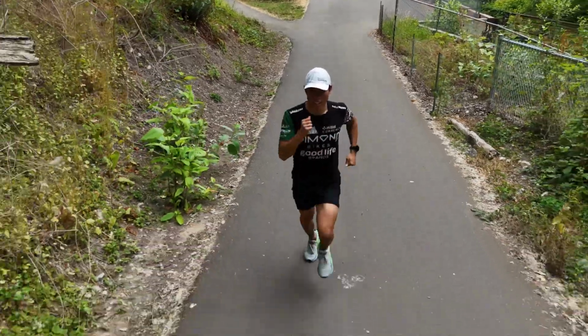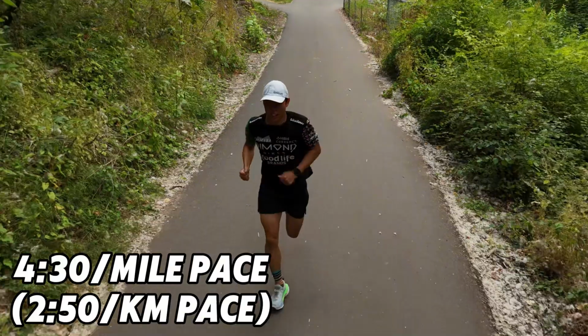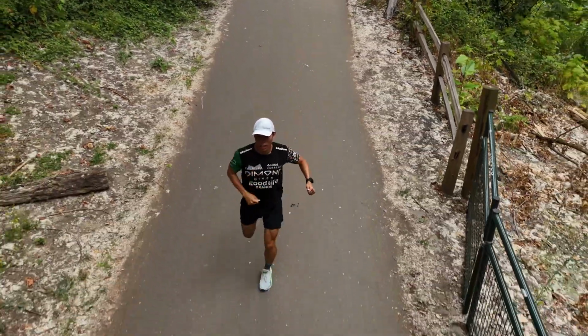I also like strides because whenever I do them, I go way faster than my race pace. Sometimes 4:30 to 4 minutes per mile, but just for 20 seconds. It feels good because I'm running fast. If you strive to have perfect technique while running fast, it will greatly improve the biomechanics of your run.